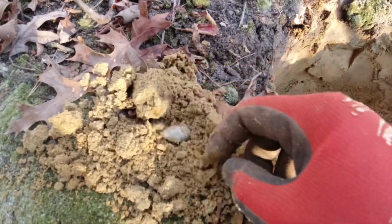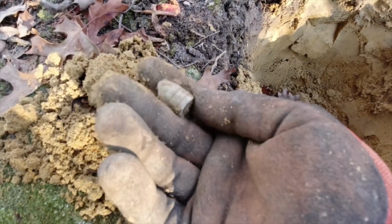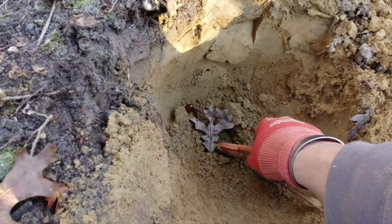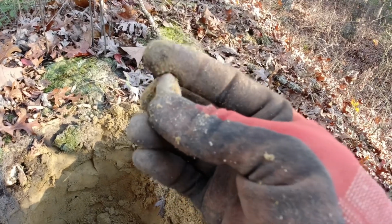Oh, what is this? That is a dropped bullet. How about that? It's a beautiful dropped bullet. And it was way down there. So a dropped bullet simply means that the soldier dropped it and it was not fired.